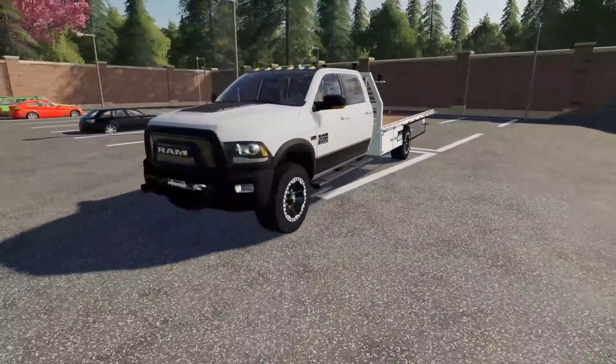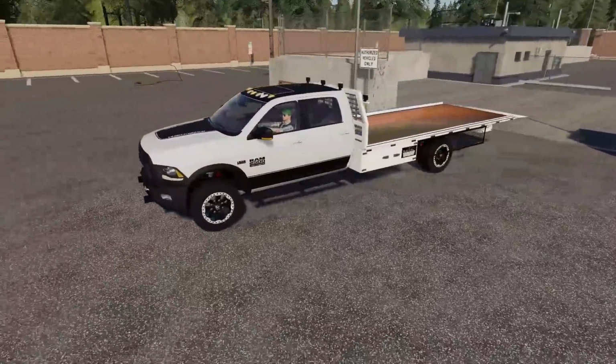So we got the Dodge repo truck here. Brand new, just got this thing out of the shop, so it should work perfect for today's jobs.